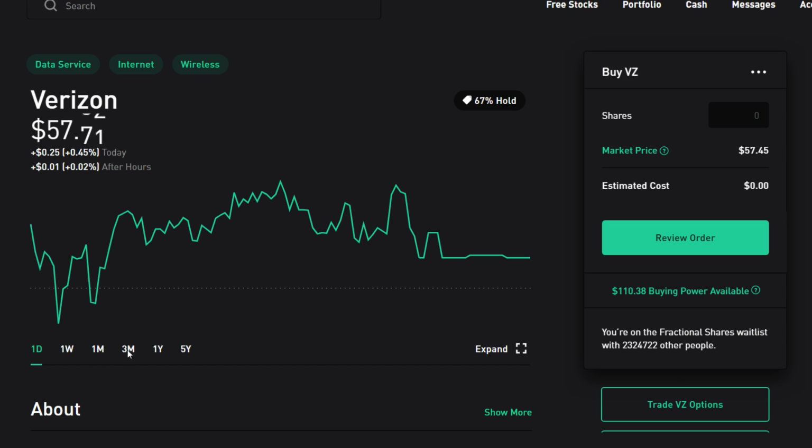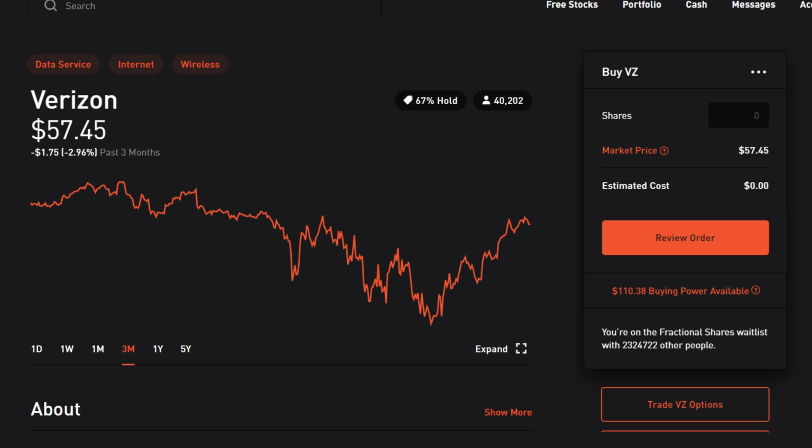I think Verizon's actually done pretty well for themselves over the last 3 months. They're only down 3%. So you've kind of missed the boat on Verizon, but if you invested at the low point, you'd be up almost 20% right now.